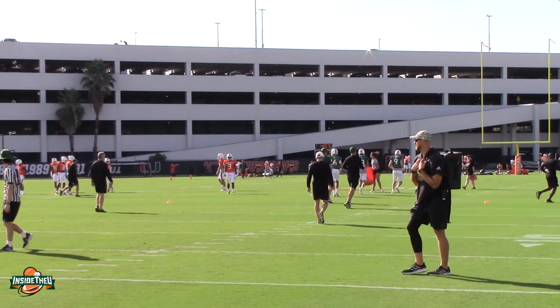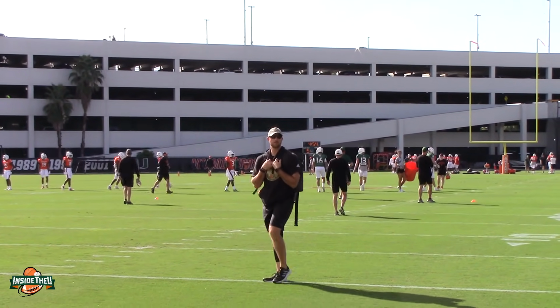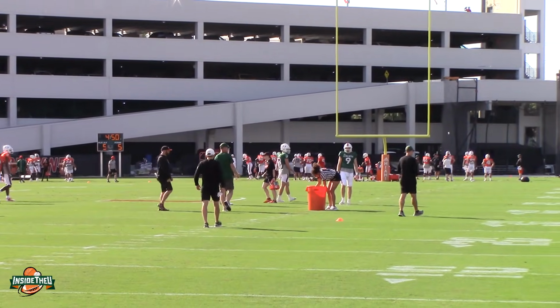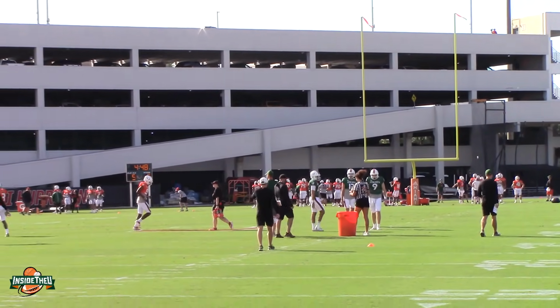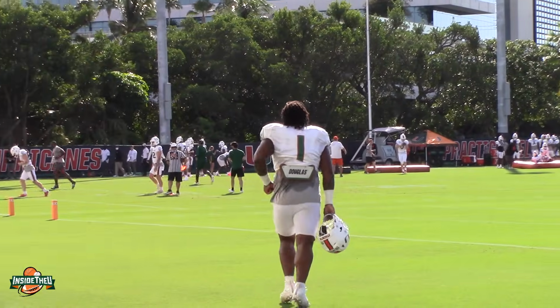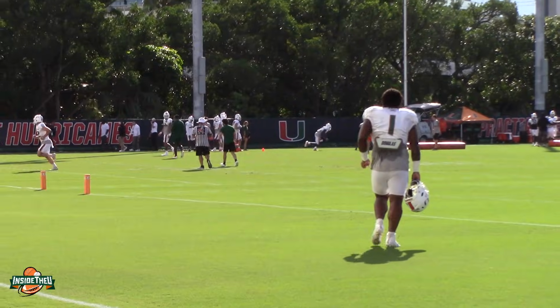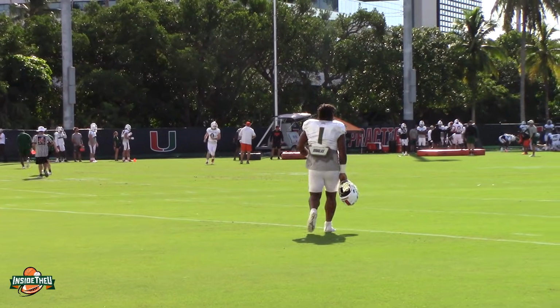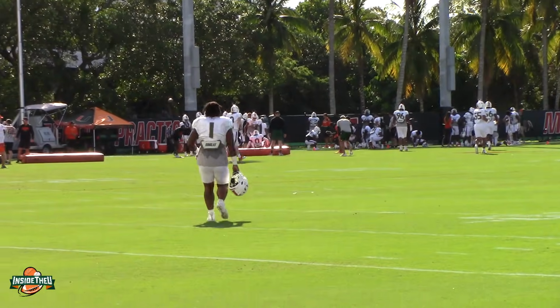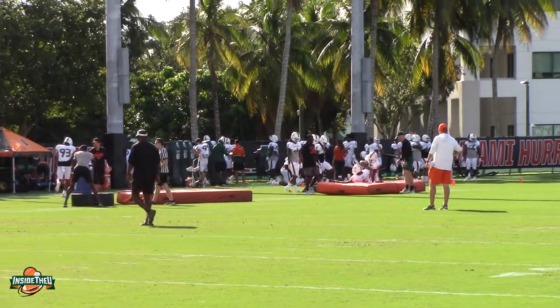You see him pushing the ball downfield. Maybe if you haven't seen too much of him or heard much about him, you're a little surprised he's able to run the ball as well as he is. But we have seen that at times in practice and heard from teammates. So it's moved to different positions. Nestor J. Silvera just walked by me there, going back out to his drills. So let's check these guys out over there.